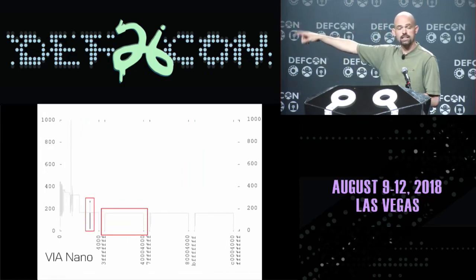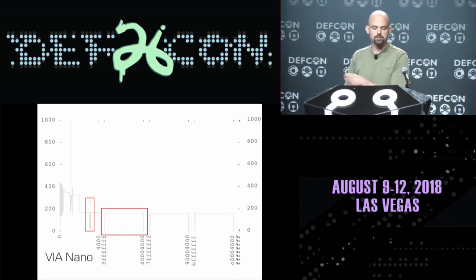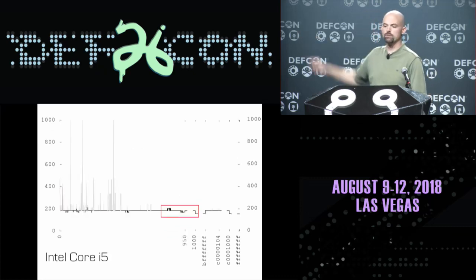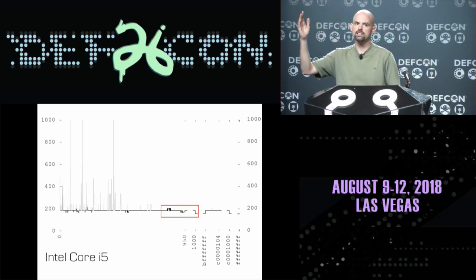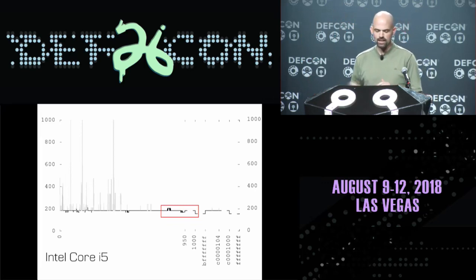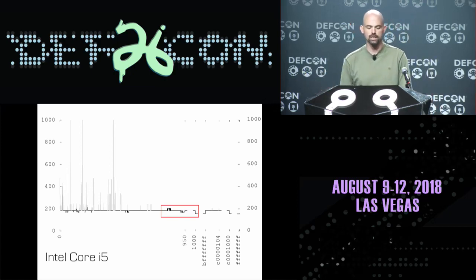The VIA Nano had this interesting spike on the left where inexplicably a small range of MSRs seem to be protected. Intel Atoms and Intel Core i5 also had some interesting timing patterns where you can see these little blips in the fault times, where basically I'm asking the processor, does this MSR exist? It says no. Does this one exist? No. Does this exist? No. Does this exist? And it thinks for a little bit and says no. It's like, if it didn't exist, just like all the ones right around it, why did you have to think for a little bit in order to respond? It's really interesting behavior, and it made me nervous seeing these blips.